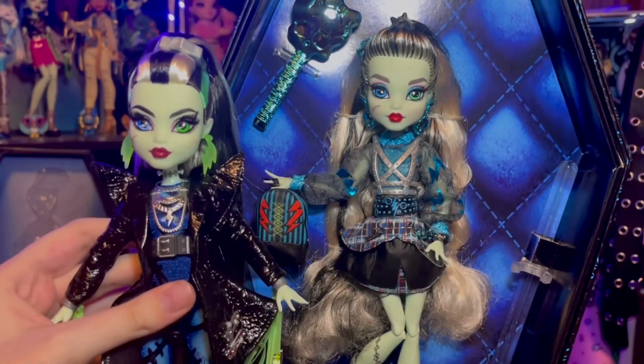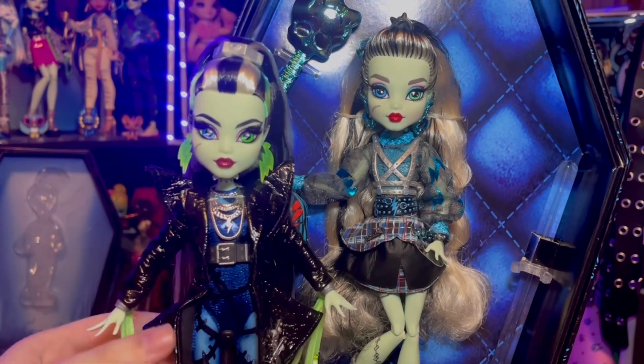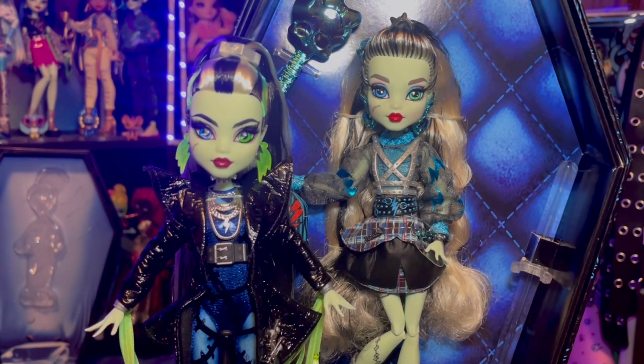You have to just buy it off the website and hope you like it in person, which happens for me a lot. I think I don't like a doll when I see the picture of it, and then I get it in person and I'm like, oh, I really like it way more now, which is kind of how I feel with this doll. But yeah, I don't know. I'm just kind of rambling at this point.